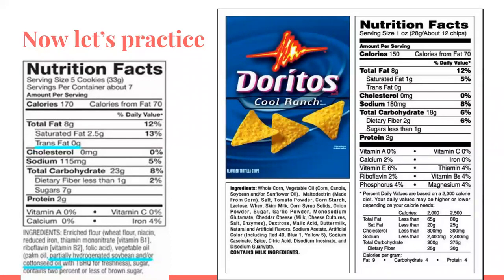Then you got cornstarch, lactose, whey, corn syrup solids. That's high fructose corn syrup made in a nicer, more natural-sounding way, but corn syrup solids are high fructose corn syrup. Then you got monosodium glutamate, which is a neurotoxin. So again, Doritos overall, not so good.